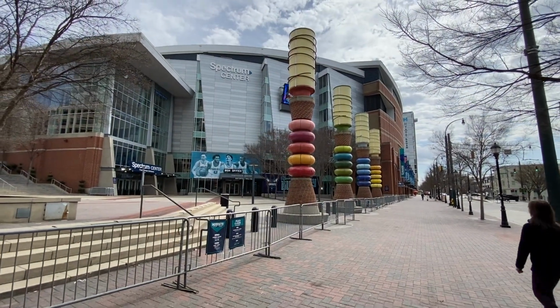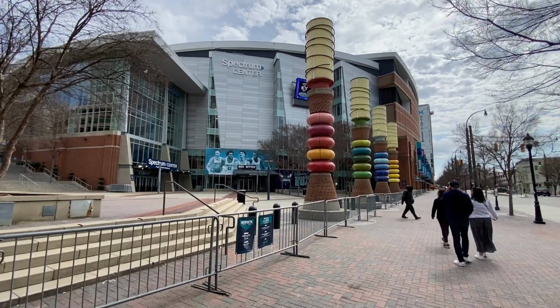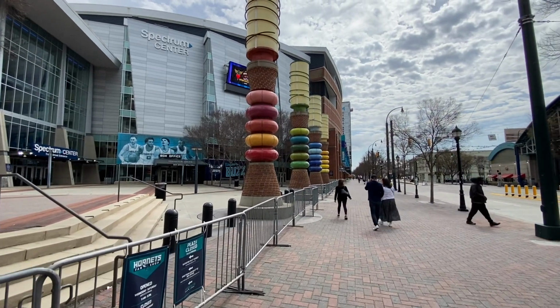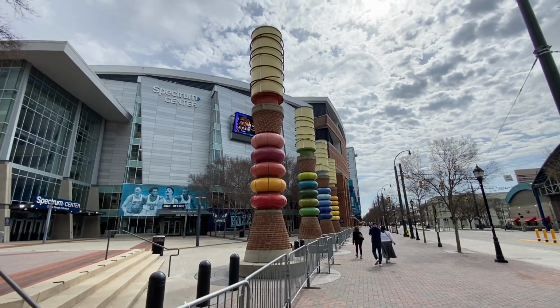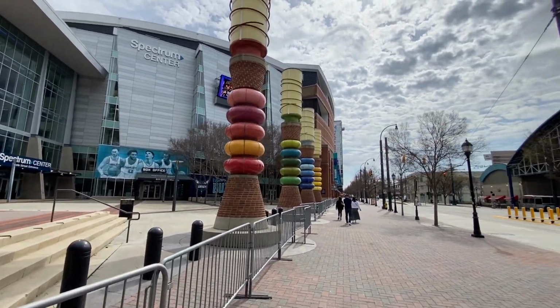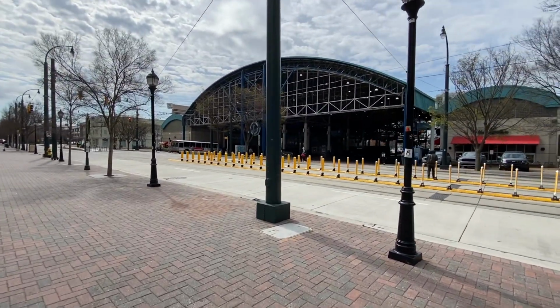This is the Spectrum Center. Charlotte Hornets play here. A lot of events and concerts here. I like that artwork out front. It probably lights up. Looks like a bunch of blown up inner tube floats to me. I bet that looks nice at night. Yeah, if you want to know where that's at, that's where it is. It's right across from the transportation center here as well. Down here.